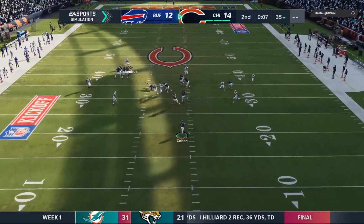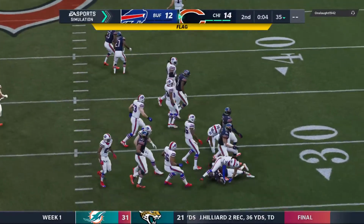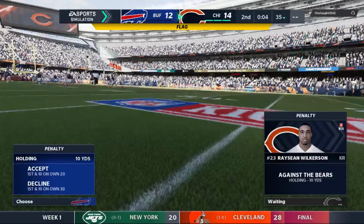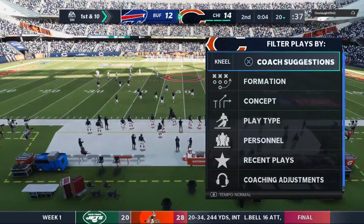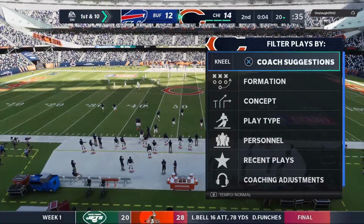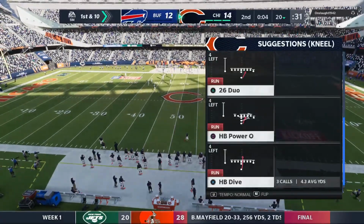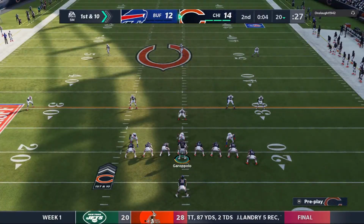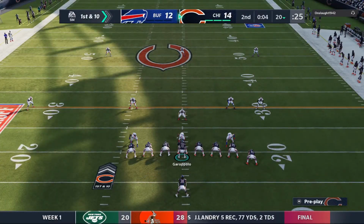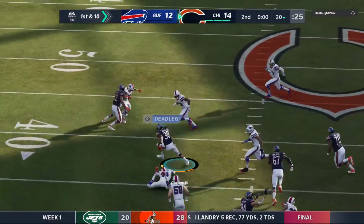On the return, it's Tariq Cohen. Oh, a good return up past the 30. And he gets it to the 30-yard line, but the football's not going to stay there. There's a penalty marker down. So the special teams penalty cost some yardage there as they come out on 1st and 10. They'll indeed start on the ground to run that clock.